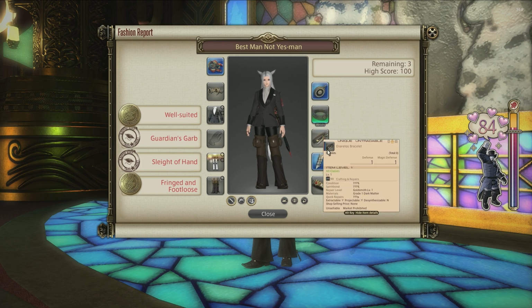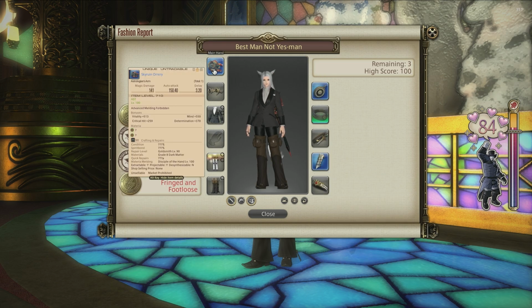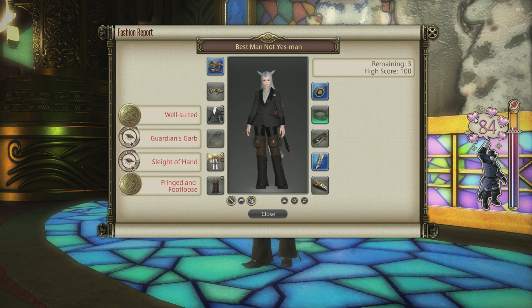Make sure you have something equipped in every single slot. Do not leave any slot vacant, and you will be guaranteed this score 80 at least and above. And that will get you the minimum score required for the maximum MGP.